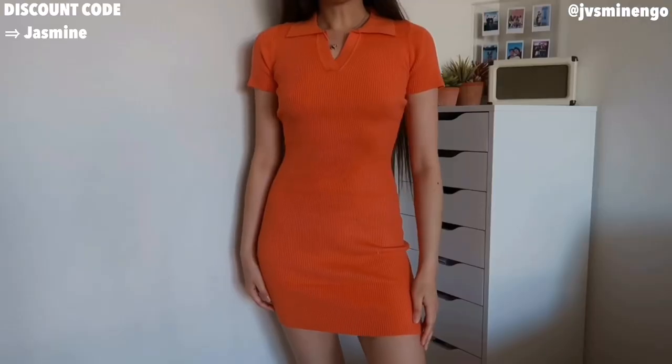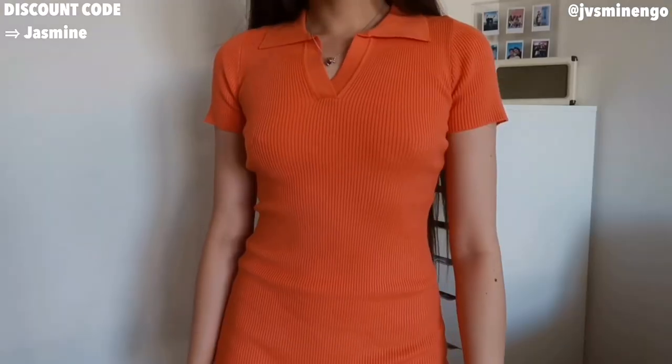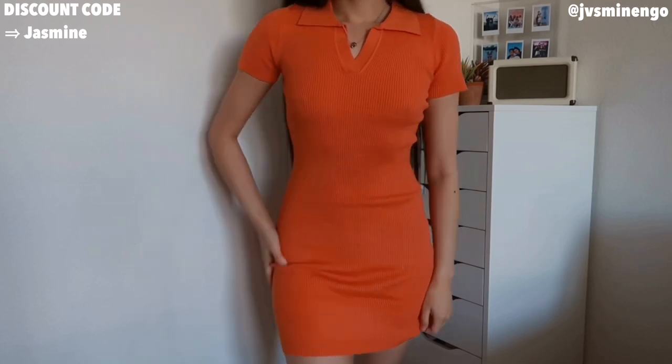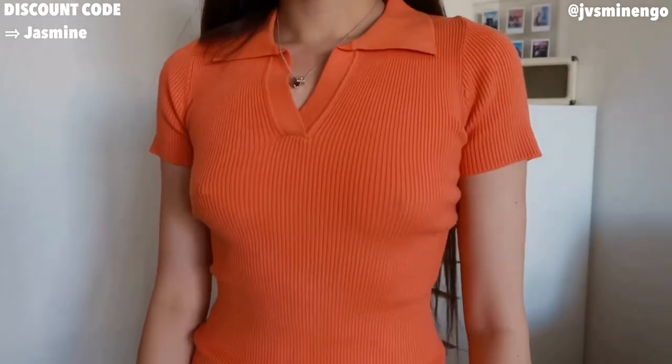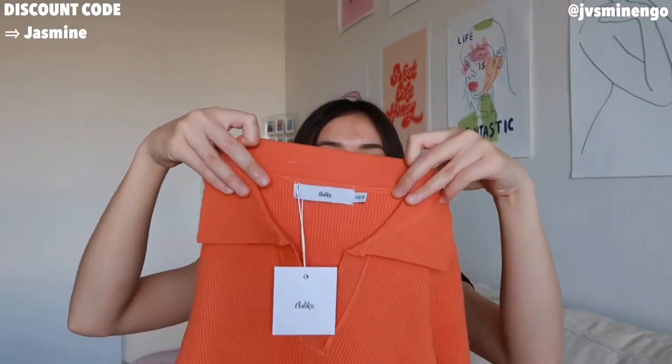I don't know, something about this dress, it just snatches my waist. Honestly, all of ADIKA's dresses make me feel very confident. They do something to your body that snatches your waist that I really appreciate. This one's just a really nice simple collared one. I've been really into these collared dresses. I think they look so nice, and this is another one I'm gonna add to my collection. It's so cute, super soft, the perfect length, super flattering on, and great for the summer season.